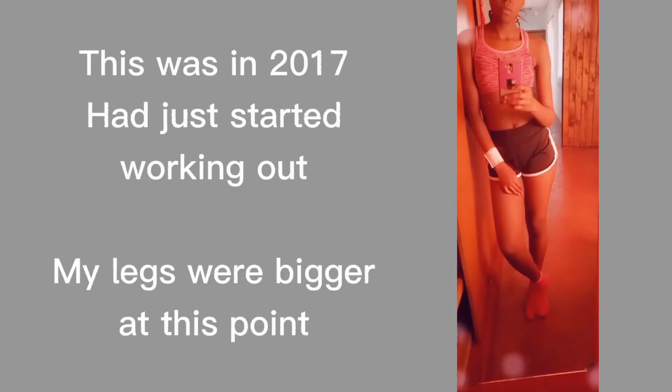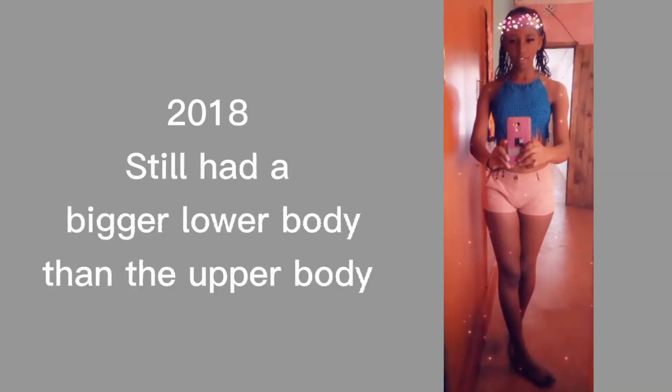I found these pictures on my Snapchat and I was so happy to find them, because a lot of people always ask me, can you show us your before pictures? I did not take many leg pictures because I wasn't proud of my legs, but I just came across these and I'm going to show you, and also my recent pictures. In 2017, you notice my legs were big at this point, and the same applied to 2018.